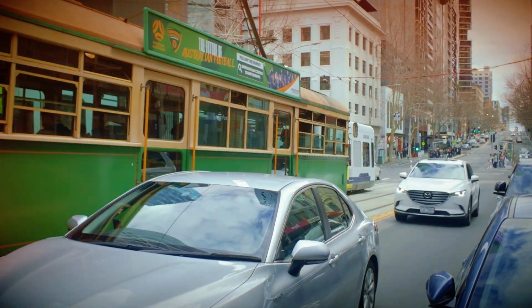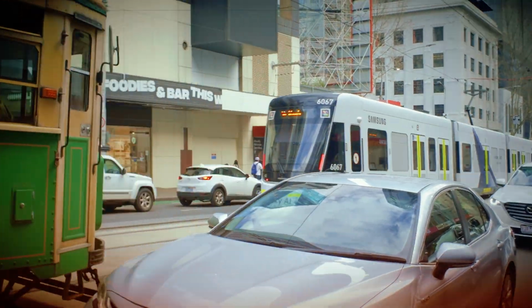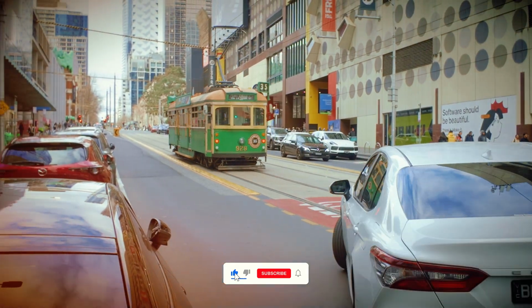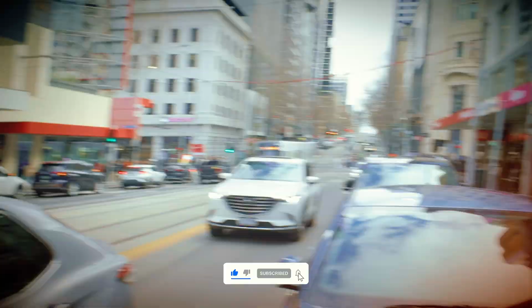Super old tram. Now, how cool is that for an old tram? But anyway, we're outside Melbourne Central. So I'm just gonna head over that way and catch the train home.